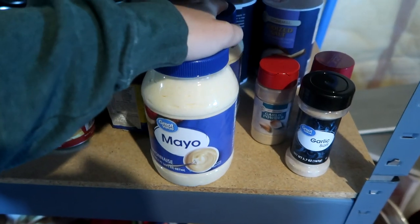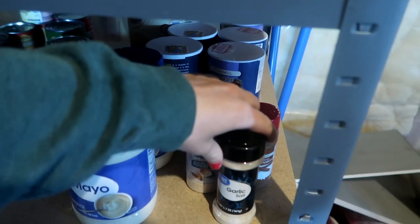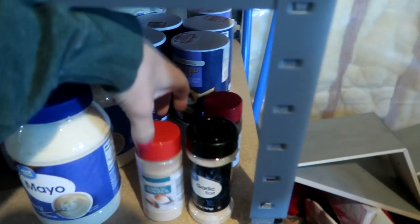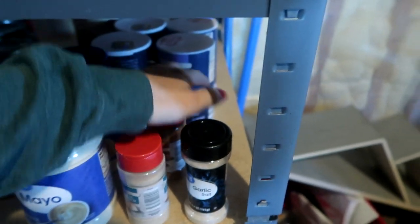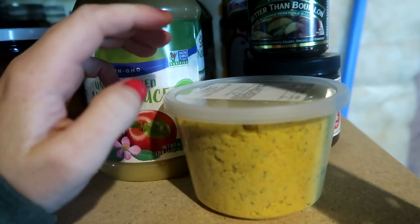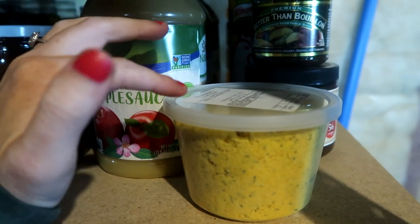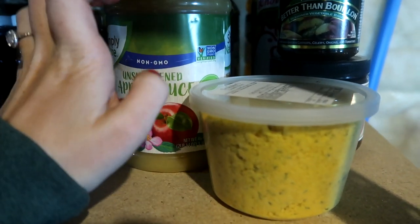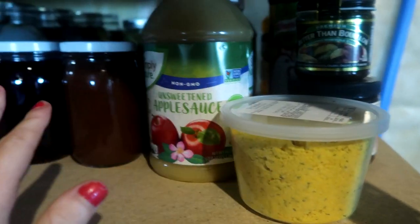A couple things of mayo to keep on hand. Lots of salt back here. And just a couple other spices that we go through a lot. Garlic salt, garlic powder, and a thing of cinnamon as well. We go through so many spices. So we keep so much stock on hand because we do raise chickens. I want to be able to make my own chicken stock from them and get comfortable with a pressure canner and be able to can it and get it up.